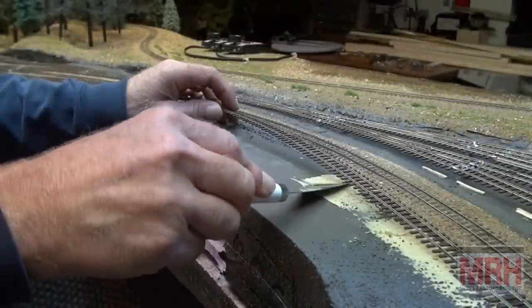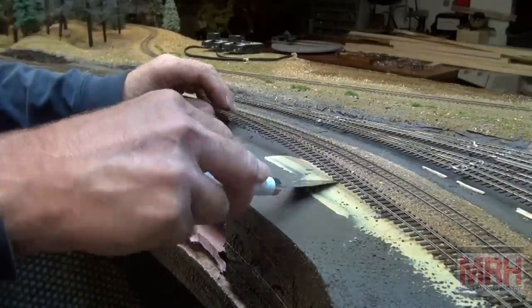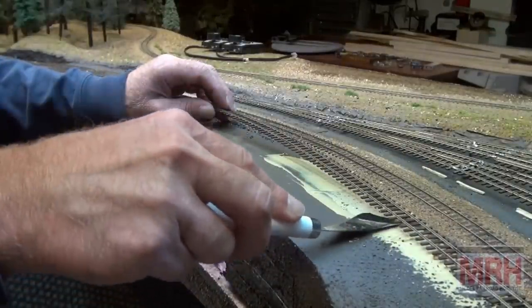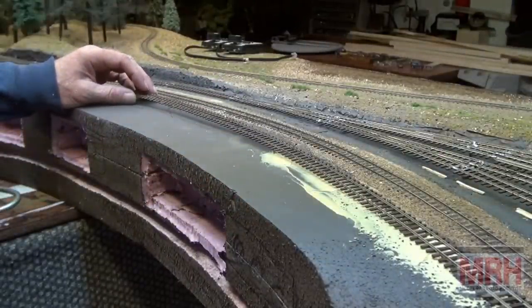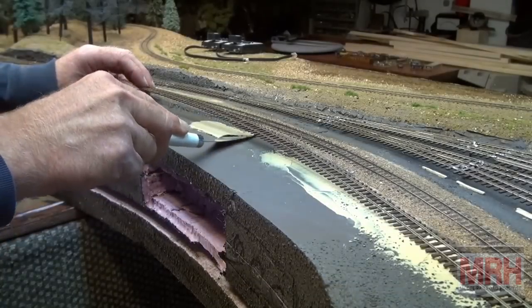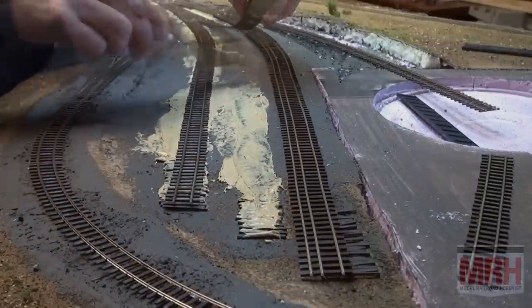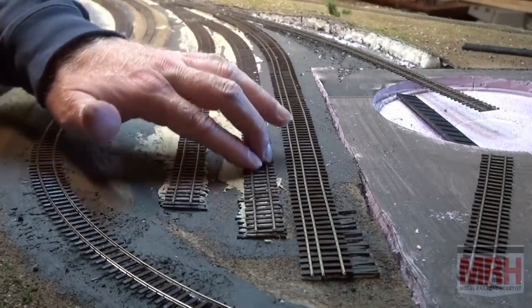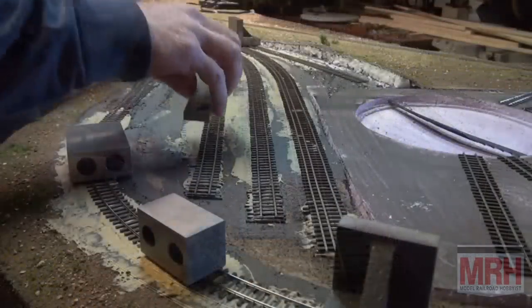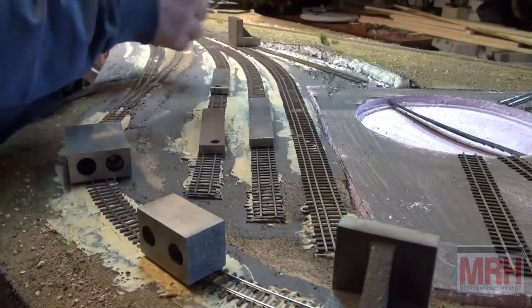I'm gluing the track down with Liquid Nails. I'm going to glue all the track down before we can proceed with the next step, which is to wire the blocks. So I'm going to run along here and glue all the track that we've laid and make sure it's all glued down. Now that everything's glued down, I'm going to put some weights on top of it just to keep it all tight to the Liquid Nails.